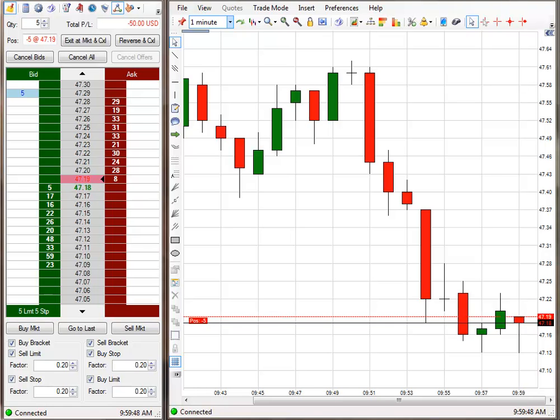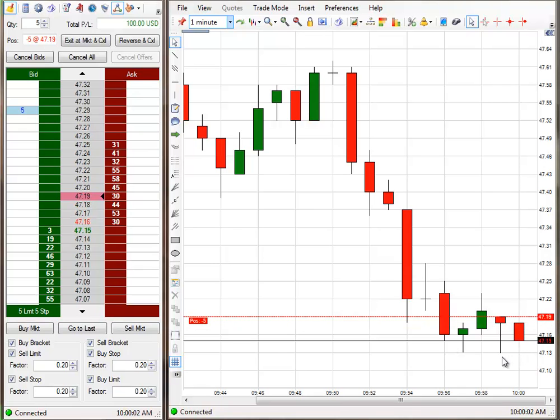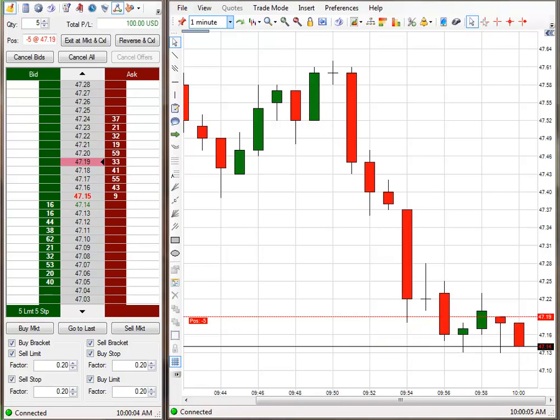I don't like this. Yeah, I don't like this. It's too close. As soon as it breaks down again, one more time down to 13, I'm going to place a stop at 47.18. It may come back and hit me, but I'm going to give it a chance. Okay, placing it now. If it comes back up, it comes back up. Otherwise, it's going to drop through.